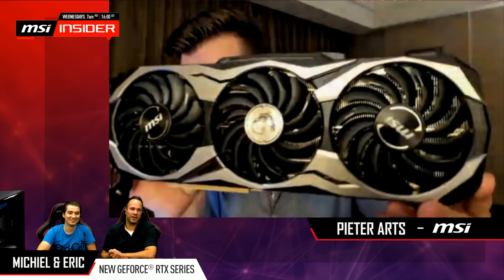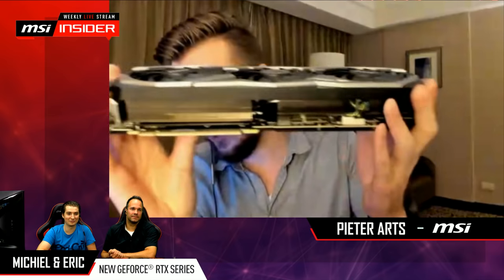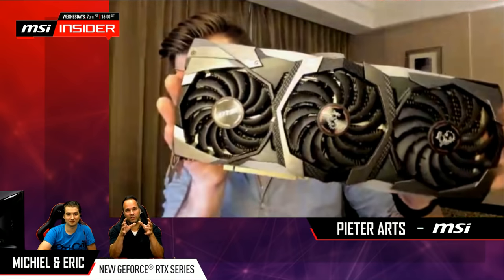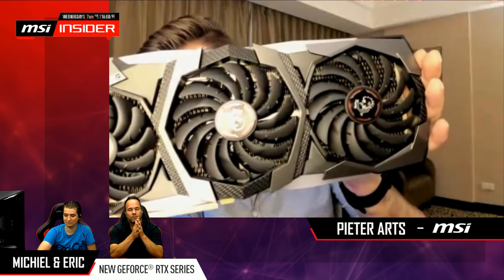Yeah. Okay, so this is our Duke. As you see, it's quite a big card. The back end is nice and closed. Reference PCB. And then finally, this is the Duke still. I think everybody can see that. And finally, we have our Gaming X Trio for the 2080 and the 2080 Ti. The beast itself. This card has a lot of resemblance with our Twin Frozr 7 cooling with two fans on Gaming X, which we previewed.